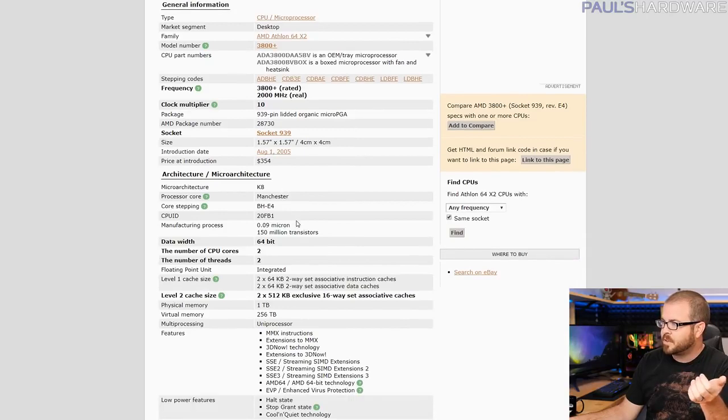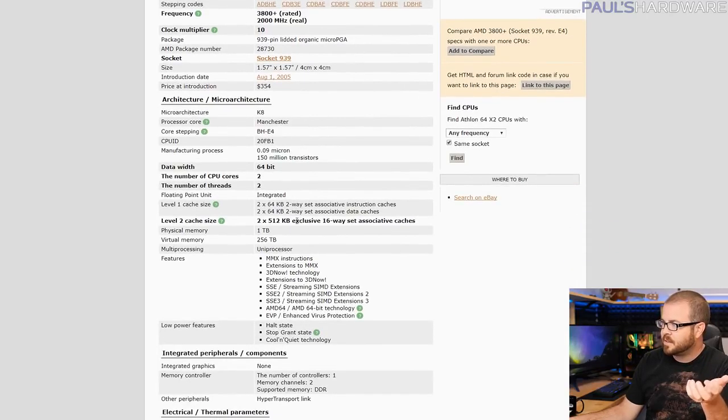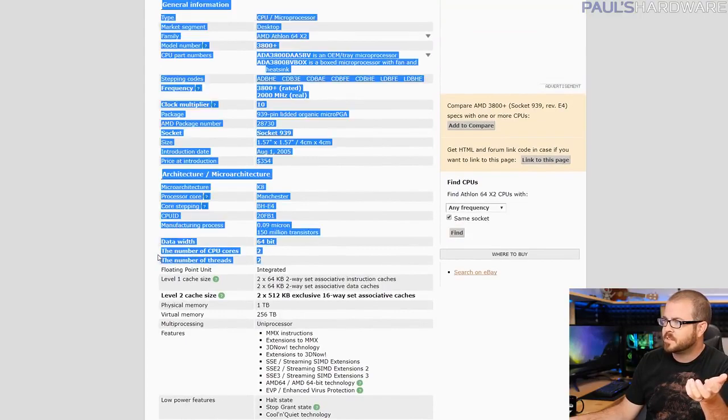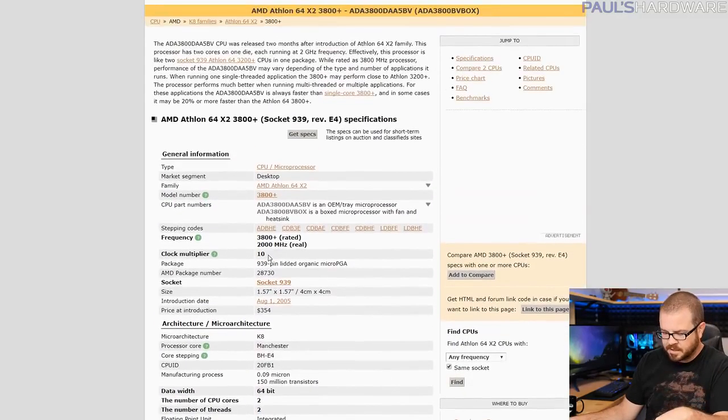It had a dual channel memory controller, and it had, of course, 2 cores and 2 threads right there, as well as being 64-bit. So lots of AMD innovation back in the mid-2000s on display right there, and thanks for the correction.